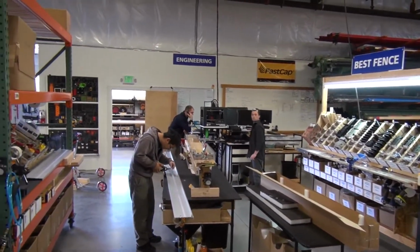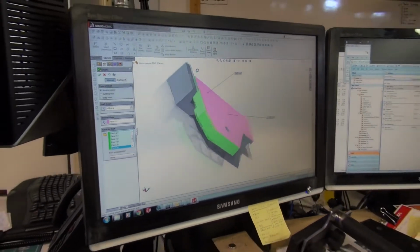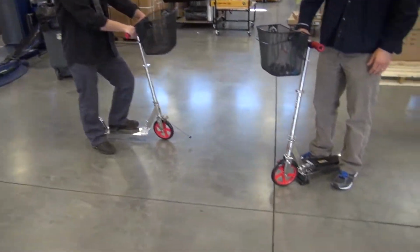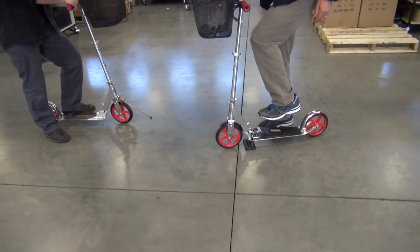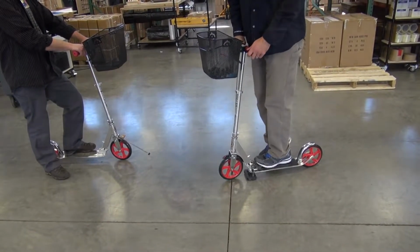This is an engineering cell and also where we make the best fence, and those are the engineers standing up in the production area. We do all of our 3D modeling, and then we go ahead and do stereolithography. Okay, so this is our engineering team, and they both have their own scooters. Doug's version. Okay, so what happens, Doug? Let off your foot. So now you can let go of it. As soon as I put my weight on, then this little pad lifts up. Okay, so there you go.